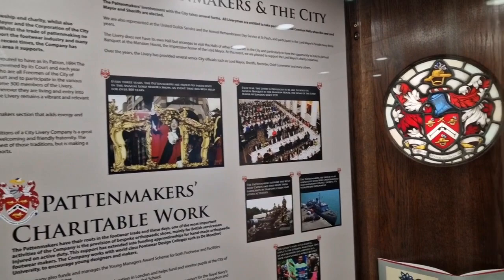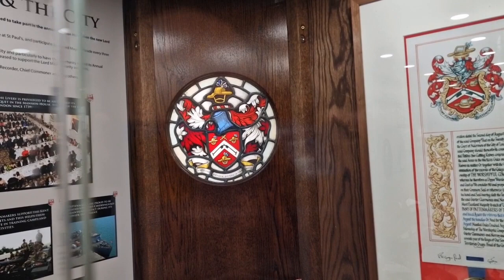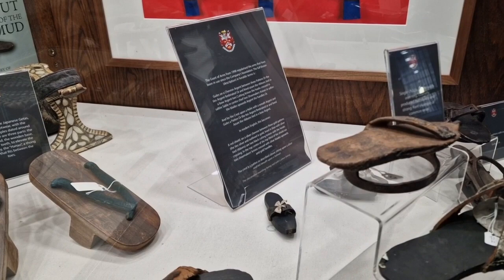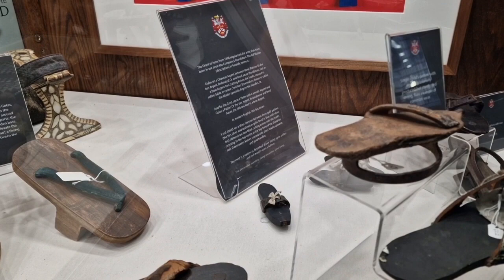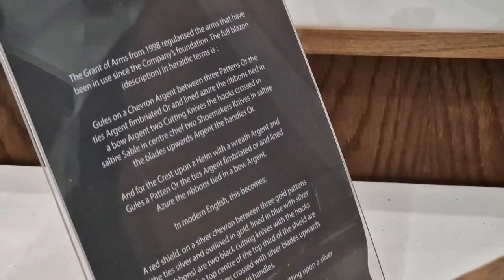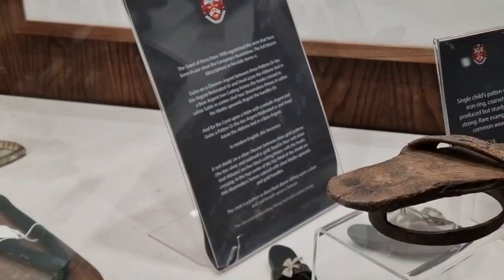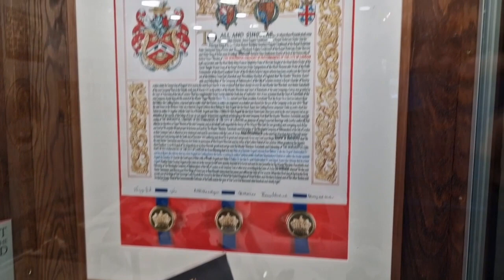You've got a beautiful little piece of stained glass there. And at the back here is the grant of arms from 1998, which regularised the arms that have been in use since the company's foundation. The full blazon description in heraldic terms is: pause to read that if you want to. There it is.